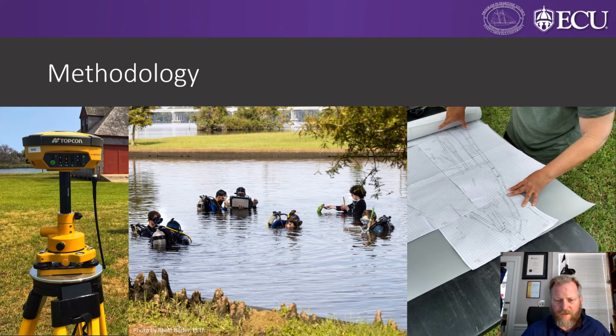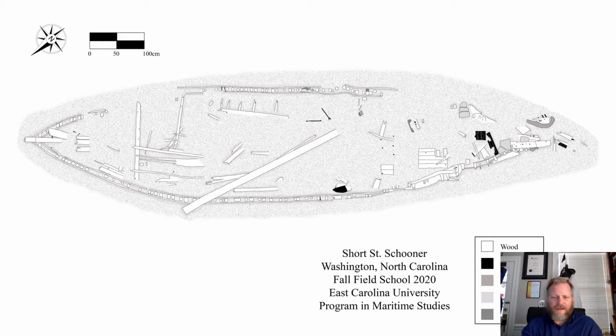So we used methods that we have used at ECU for many, many years. We use the standard sort of establish a baseline and do baseline offsets and trilateration in order to create a paper map of the site. However, we also incorporated the use of our TopCon RTK GNSS system, which is a global positioning system that allows for pinpoint accuracy. So between those two things, you can see the site plan coming together in the field, in the photo. Between those two things, we were able to integrate data and create a really comprehensive plan for the site. So all of the data was recovered.